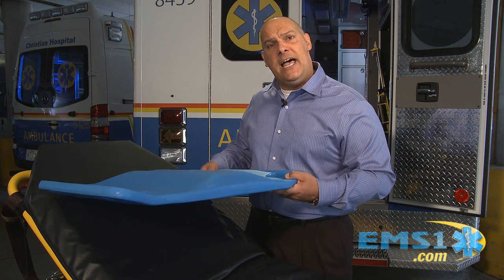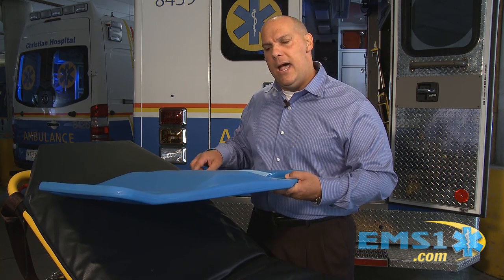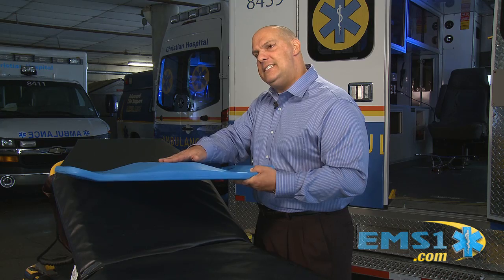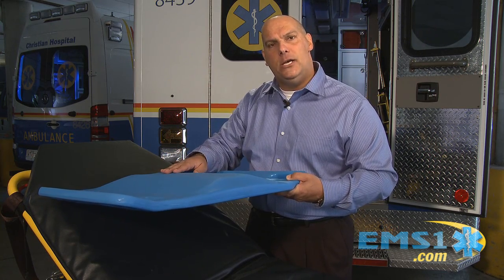So if we look at the design of the BariBoard, we have two distinct planes that I want to go ahead and point out. One is the raised plane, which allows for the spine to sit in, which allows it to raise the spine, which will give us a better compression.